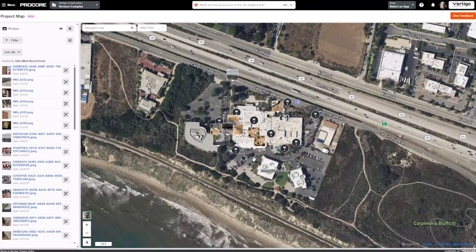Building on this foundation, Procore Map, currently in beta, expands this spatial awareness to include quality and safety tools like observations, inspections, incidents, and punch lists. Here, you can see the Procore map.